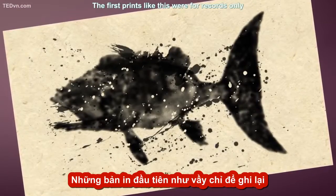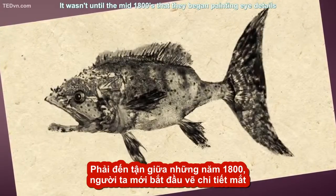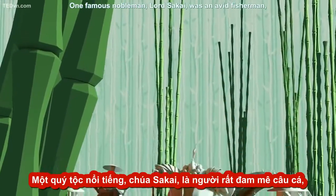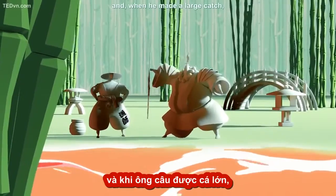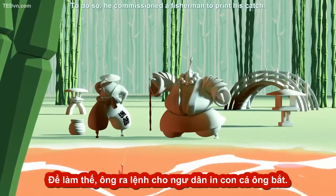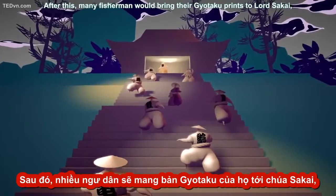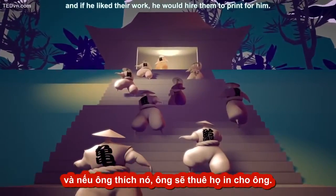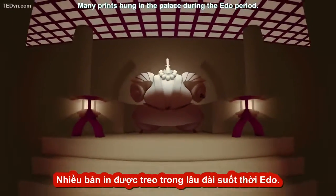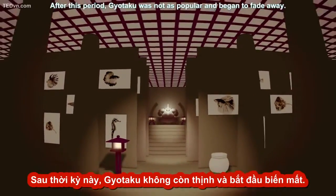The first prints like this were for records only, with no extra details. It wasn't until the mid-1800s that they began painting eye details and other embellishments onto the prints. One famous nobleman, Lord Sakai, was an avid fisherman, and when he made a large catch, he wanted to preserve the memory of the large red sea bream. To do so, he commissioned a fisherman to print his catch. After this, many fishermen would bring their Gyotaku prints to Lord Sakai, and if he liked their work, he would hire them to print for him. Many prints hung in the palace during the Edo period. After this period, Gyotaku was not as popular and began to fade away.